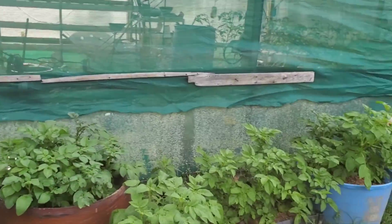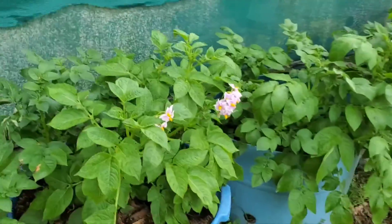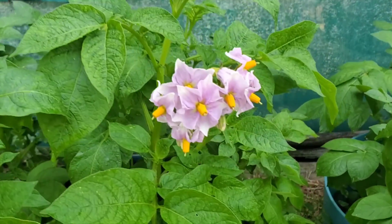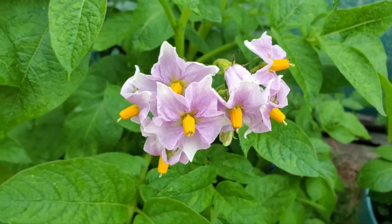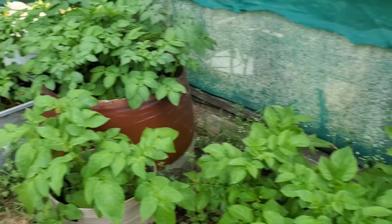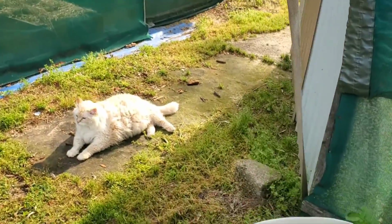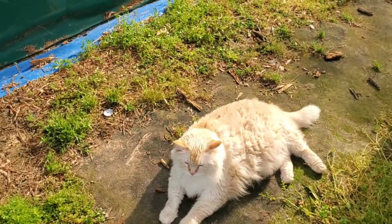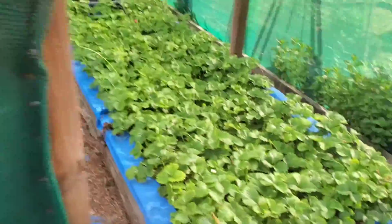All of his potatoes are doing good. I don't know if blooms have anything to do with it, but that one's just blooming its heart out. Look at the beauty of a potato bloom. I never knew potato blooms were so pretty. So, anyways, this is the way things are right now. There's Mr. Marshmallow, John Henry. He's old enough that he wants to be with us, but then we lose him.